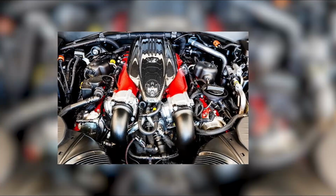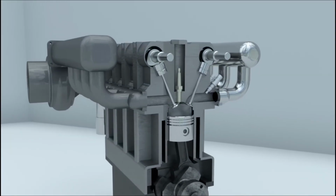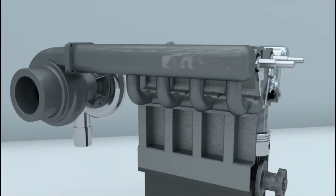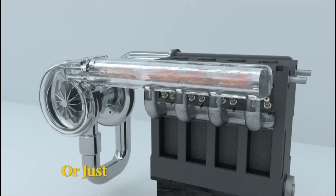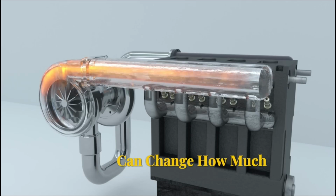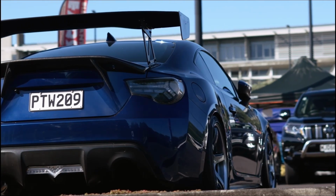Turbocharged engines also behave differently when it comes to fuel economy. Turbo boost usually kicks in above certain RPM levels, often around 3,000 RPM. Driving just above or just below that point can change how much fuel the engine uses. In some cases, staying just below the boost range can improve fuel efficiency.